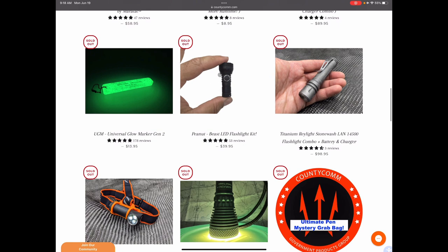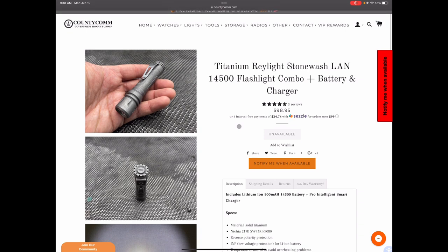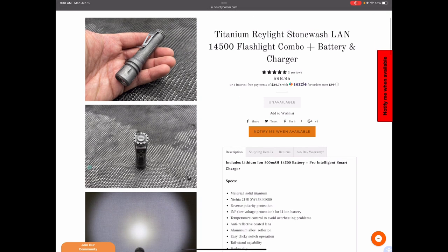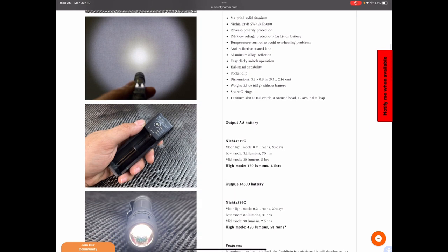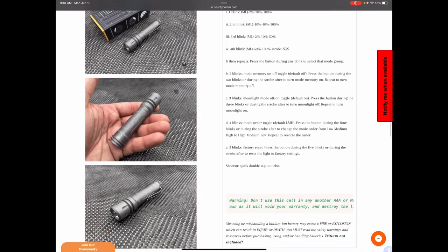So there's the peanut again. I really like these glow markers. But so here is the Raylight that I think will be my next Raylight. So this is the LAN. And you can see here we have a bunch of spots on the back for those trit vials or Turbo Glow sticks. And then you've got one on the fire button as well. I don't think there were any in the front. I don't think. Yeah, it's just in the back.